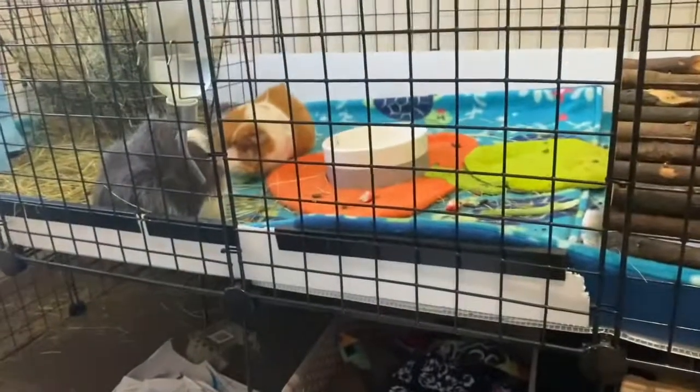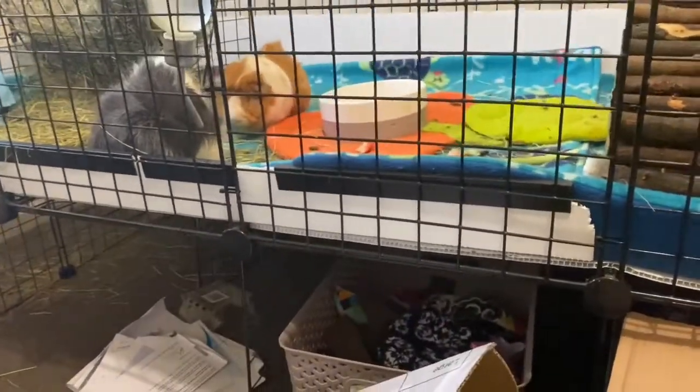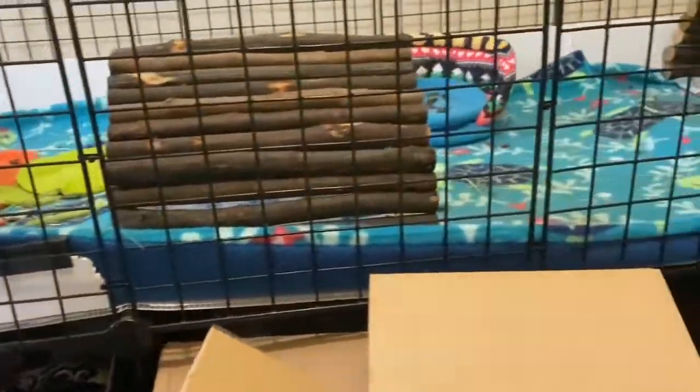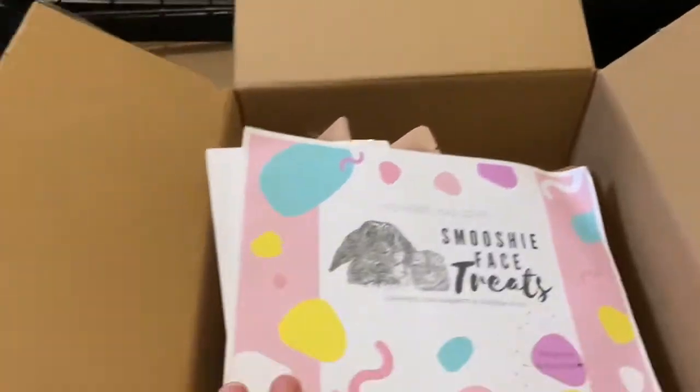If you're wondering, there's Idaho and Michigan. They're just snacking on, I think, some leftover lettuce from breakfast. And Oregon is in this house having a nap. But yeah, so let's get started.